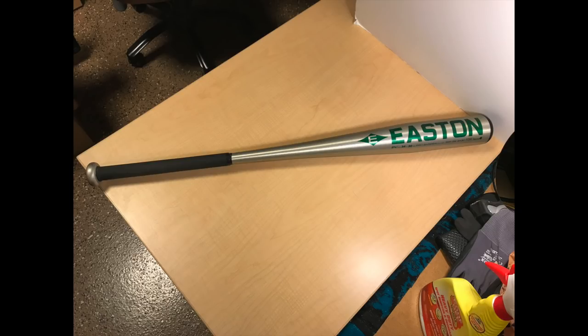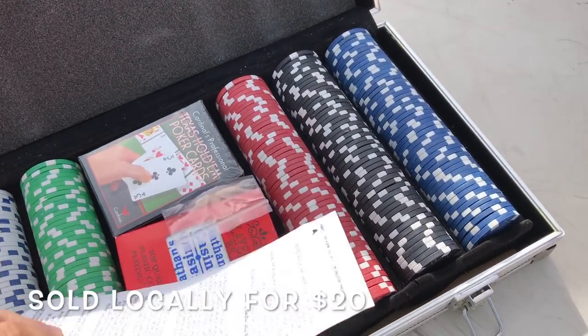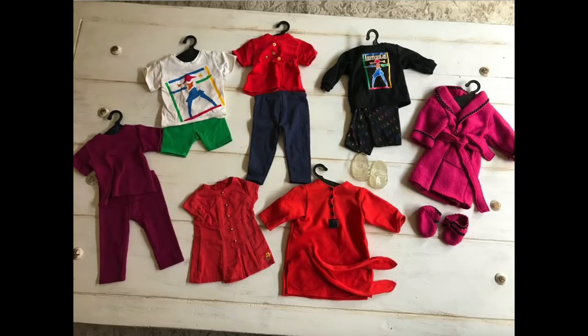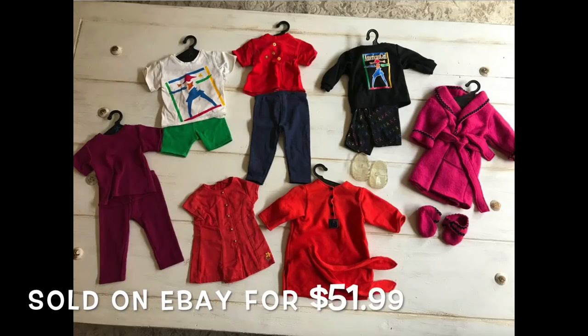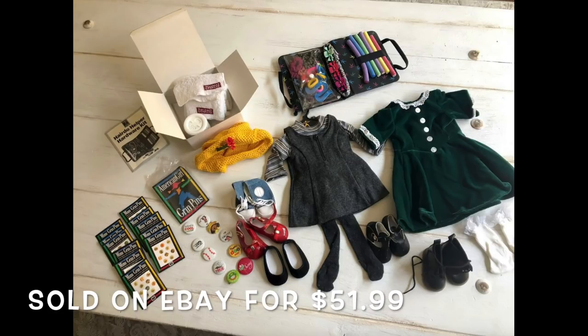Next was this Easton bat, and this piece was from the 1980s, if you can believe that. It was in great condition. It looked like it was barely used at all. This guy just put it away and kept it, and that's great for collectors. Sold on eBay for $100. Can you believe that? That little poker chip set sold at $20 locally. That's nice. The American Girl doll sets, so we had two accessory kits. Basically, we lotted them up. Sold them as a set, $51.99, two sets there.